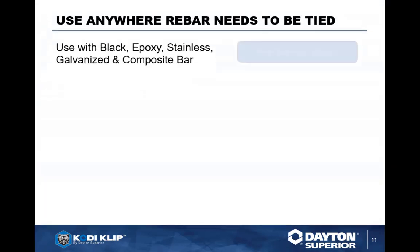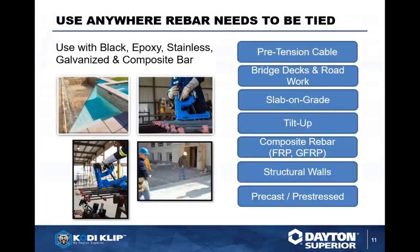So where do you use this stuff? We use it in a wide variety of applications. It can be used on a variety of precast projects, cast in place, tilt up, really almost anywhere. It can be used with any type of reinforcing, whether that's black unreinforced rebar, epoxy coated rebar, stainless steel, galvanized, or even some of the composite or GFRP bars that are out there.